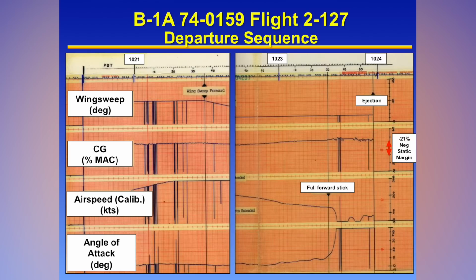So if you go to the right there, at 10:24 is when we ejected. Just before ejection, we had a 21% negative static margin. That means we were 21% after the aft limit. Interesting, the airplane was flying. We were on that upside down glass, the little olive there, and we were stable until we slowed down to the point where the olive rolls off the glass. And at that point, there was nothing else anybody could do.